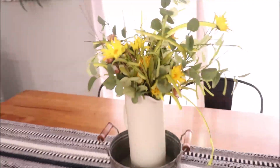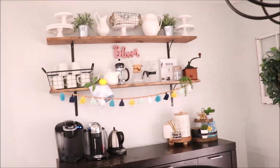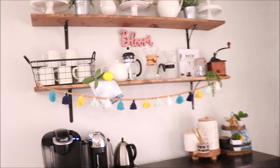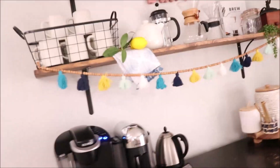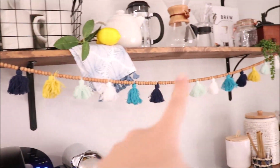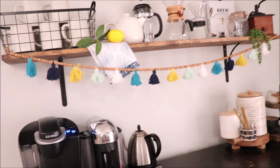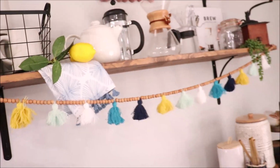And then I just have these flowers that I got a few years back from Kirkland's, and that tin is from Magnolia Market. Then here is our coffee station. I wanted to again focus on the blue and the yellow. I thought this was a really fun tassel garland, and that was from the Opal House.